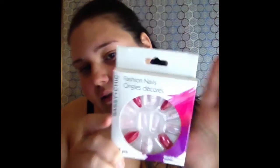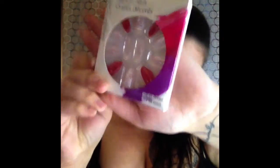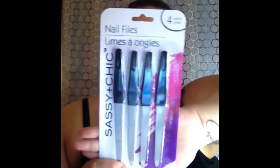Alright, and by the brand Sassy and Chic, I got these two packs of nails. These are the first ones. And these are the other ones. I like these a little more because they're a little more nude. So I got those. I also picked up these 4-pack of nail files by Sassy and Chic. And these 28 cosmetic wedges. Now, I see everybody haul these, but I've never actually picked them up until now.